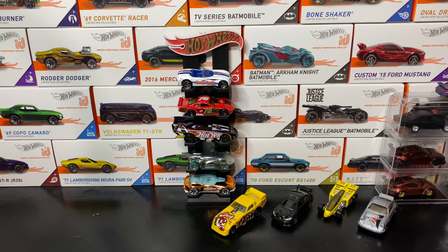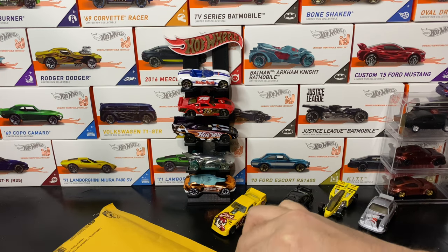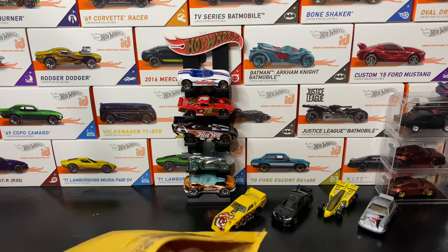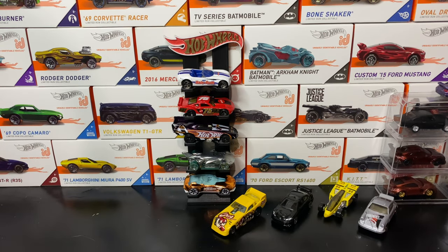Looking forward to it. All right, this right here, let me get my trusty little blade out. Let's pop this open and see what Sammy sent. Sammy does customs and I am looking forward to seeing what Sammy did. I'm hoping there's a custom in here. I'm pretty sure there is. So, yep. Oh my goodness, Sammy, my man.